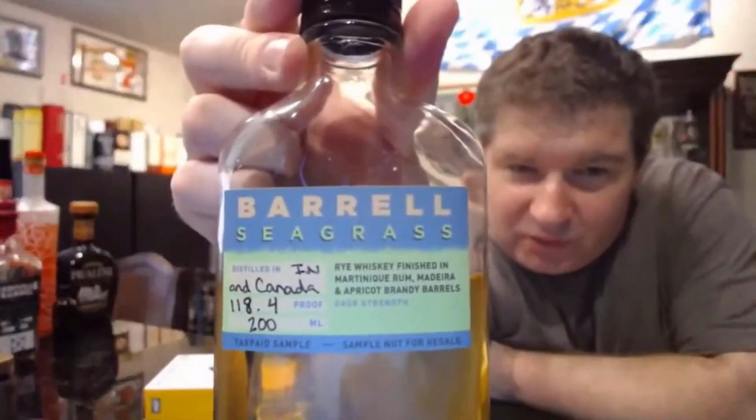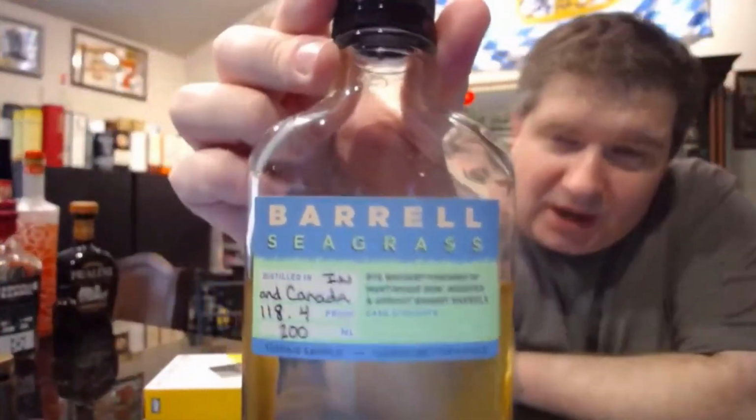Matt, why don't you give us a little information about this? All right. We got Barrell Seagrass. We got sent this by the distillery, so we want to thank the guys over at Barrell for this. So this is a rye. It's 118.4 proof, so a very nice proof on there. It's finished in Martinique rum, agricole cask, Madeira, and apricot brandy barrels. Distilled in Indiana and Canada.